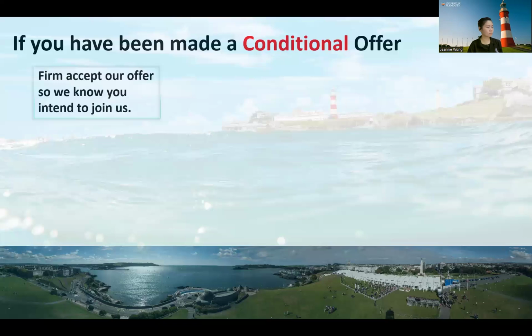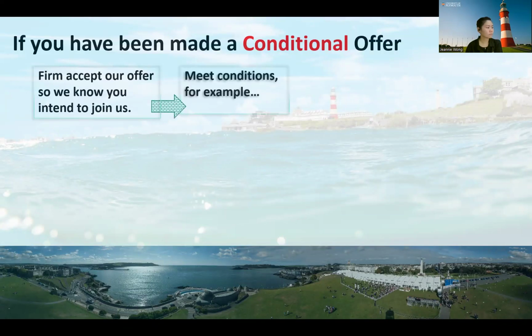And the offer letter will tell you what to say and how to do that. Basically, reply to us to say that you accept the offer. That way we know that it's your intention to go further through this process. And what is the next step of that process? Well, it is to meet the conditions marked on your offer letter.